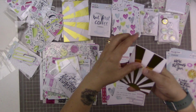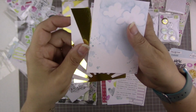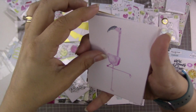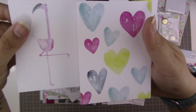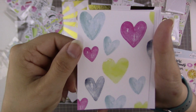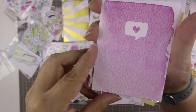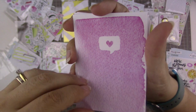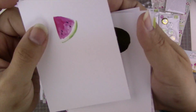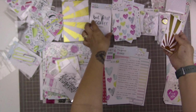This is called Summer. Gold foil sun. Partial watercolored sky. My favorite little flamingo guy. He's so cute. Hearts. An orange. Watercolor pink with a white speech bubble. Watermelon. Speech bubble heart. There we go.